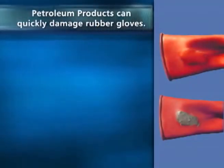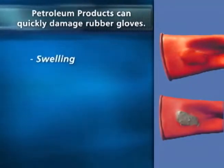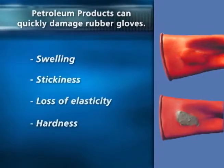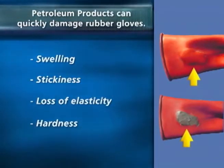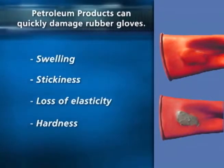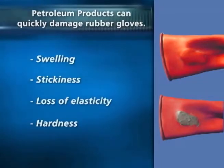Petroleum products can quickly damage rubber gloves. Swelling, stickiness, loss of elasticity, and hardness are all signs of damage from petroleum products on rubber goods. As shown in these photos, it's usually easy to spot this type of damage. Avoid exposing the gloves to any chemicals that contain petroleum products.